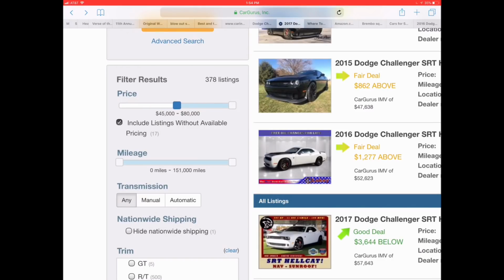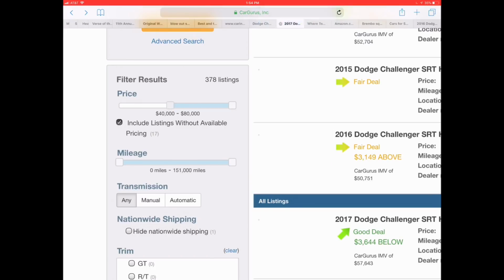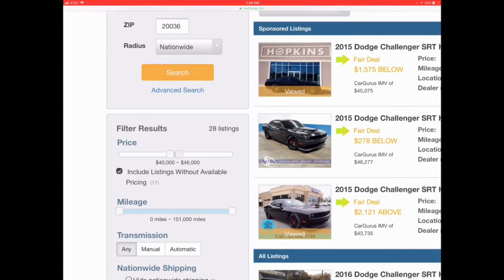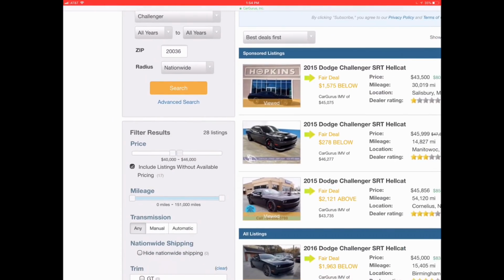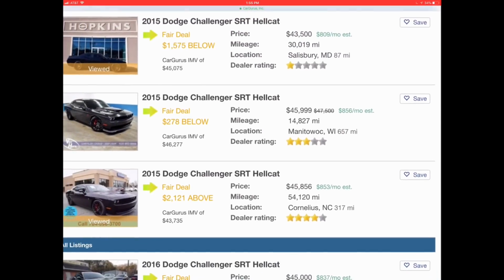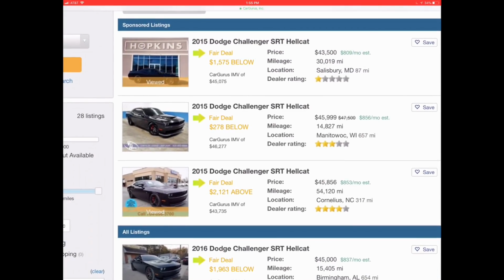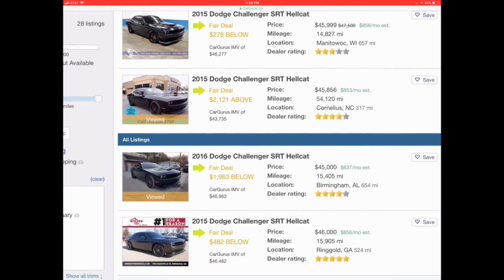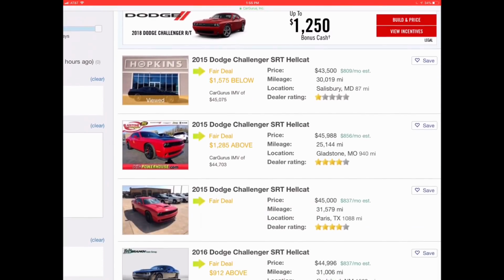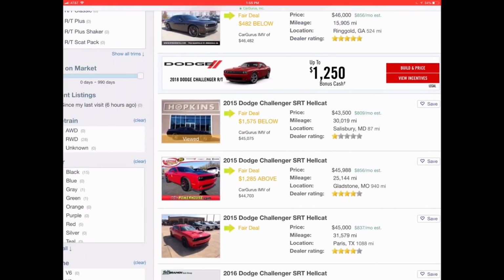And I'm finding there's a real, let me look at a couple of things here. We'll show you here around, say, 46,000. What's the range of used Challenger Hellcats going for under 46,000? And there actually are several. Look at this here. You have a 2015 going for 46, with only 14,000 miles on it. You've got several options here. 46 here. Look at this, 43.5. It's got 30,000 miles on it.